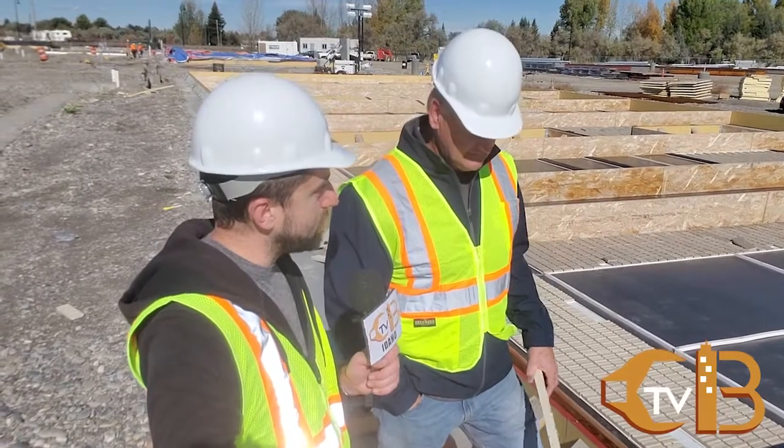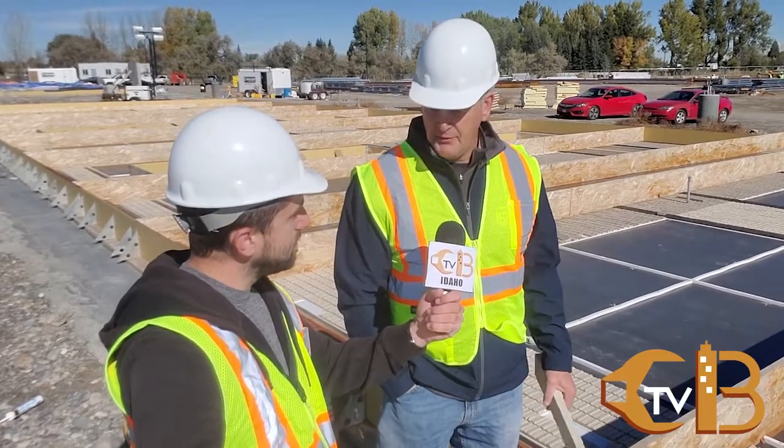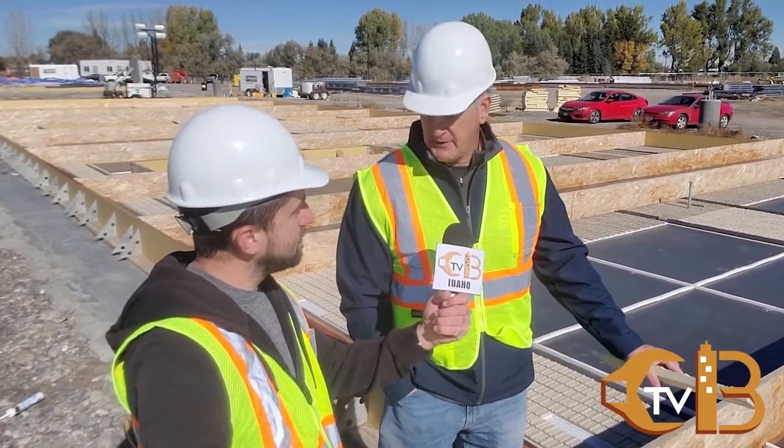We're very close to starting to see some of these walls coming up. You said that you've been particularly excited for that. Well, it is. A lot of work has been done since we broke ground in May. And I know people that drive by the site, maybe it looks like not a lot has been done, but a lot has been done. And really what's been done is all these walls have been formed on the ground.